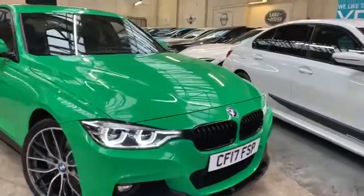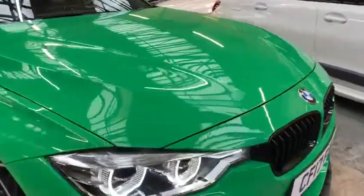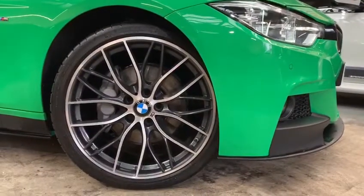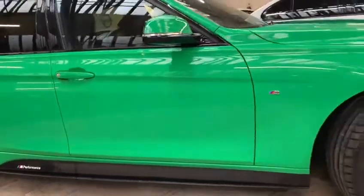Starting with the outside of the car, you will see that it has got the Performance and Styling pack fitted to it. It also has the BMW adaptive LED headlamps, as you can see in operation there. It has the genuine 405M alloy wheels with Michelin Pilot Sport tyres all the way around. Down the side we have the black vinyl side decals and M Performance stickers.